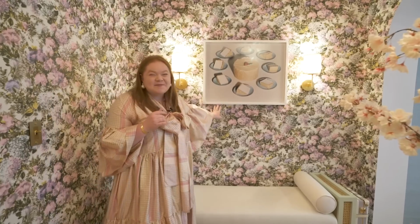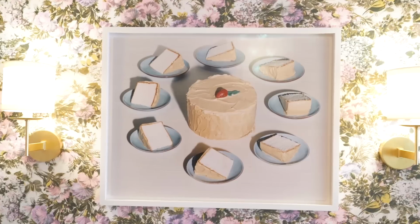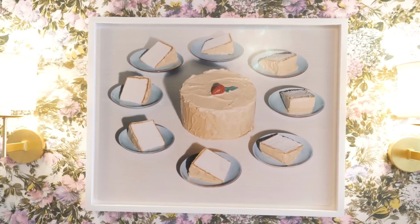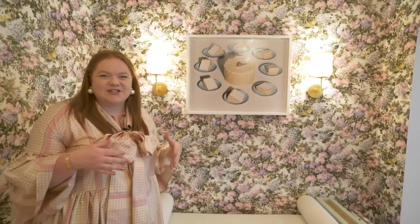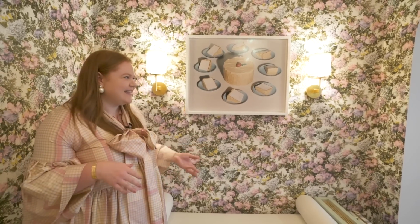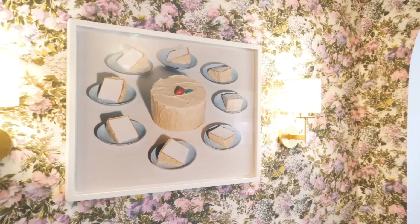And then if you guys remember my last video, this is my cake piece. It is supposed to look like a Wayne Thiebaud painting, but it's a photograph by Sharon Core, and she matched it to scale to the painting almost exactly. And it is my favorite piece. Have your cake and eat it too.